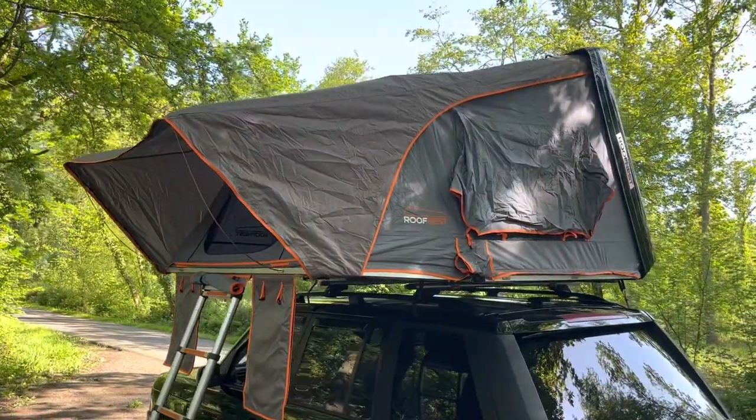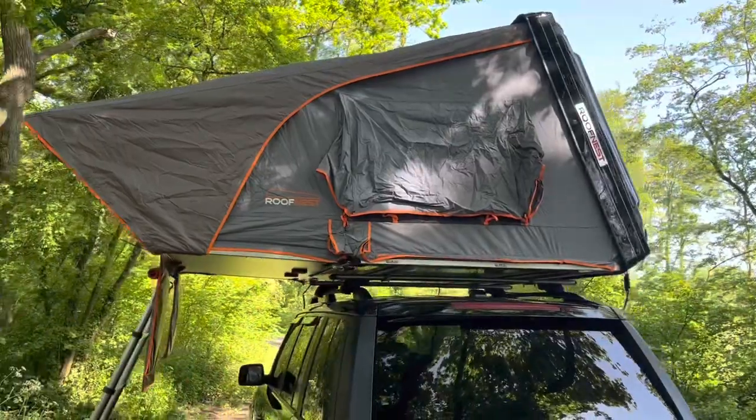As you can see, that's the tent deployed. It's the Condor XL.